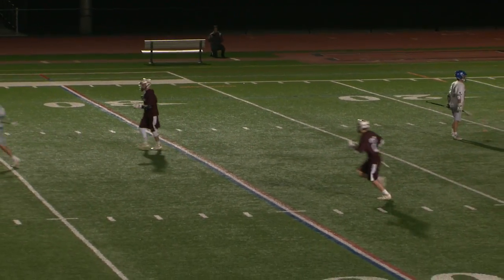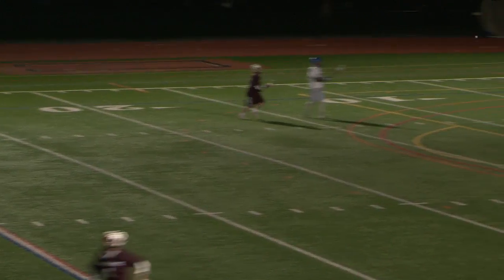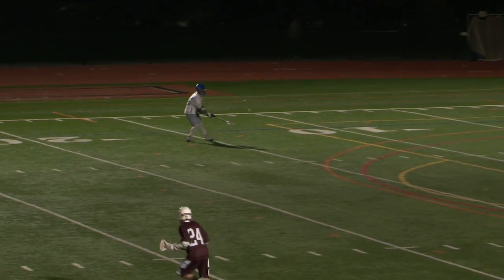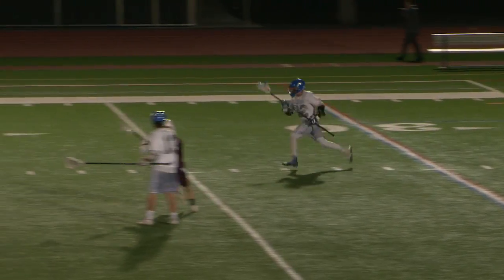A whistle and a penalty. So East Lyme just got called for a moving pick. And I haven't seen that all game long. Why they're calling it now within the last 6 minutes. And what's odd is that they were setting a pick, having a man advantage. Wow.